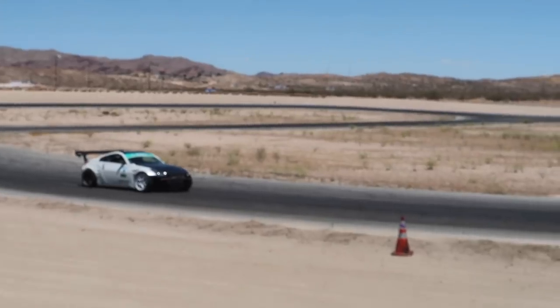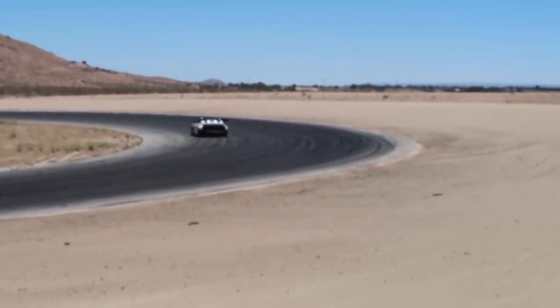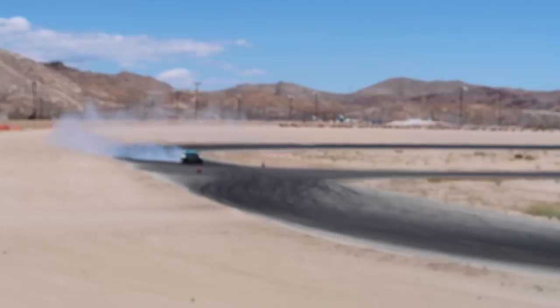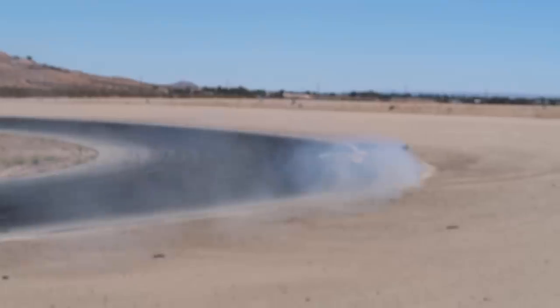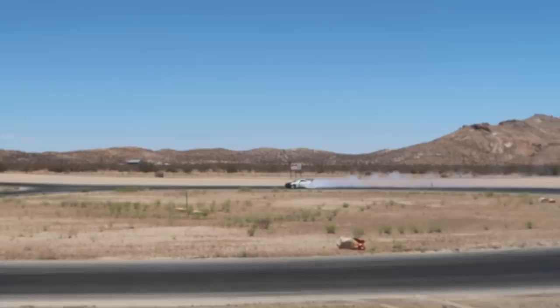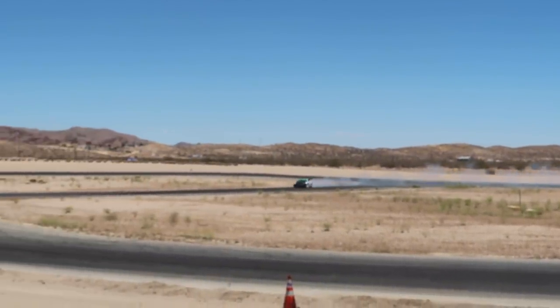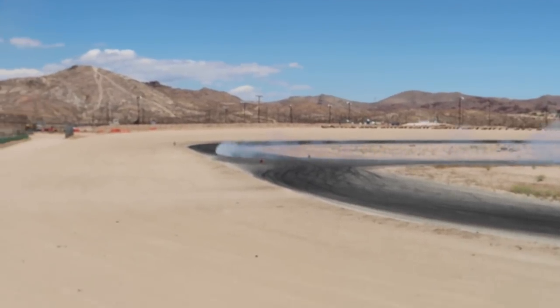So that was the first pass you just saw. It's pretty good, but he can still get way out further on the bank. So we'll see how he does here on the second one on some warm tires. This man's live streaming while he's doing this. Hopefully you guys are tuned in. Not bad, still a little room for improvement.